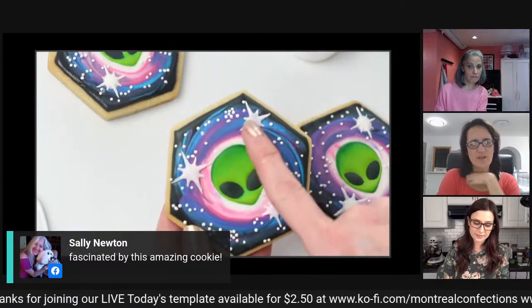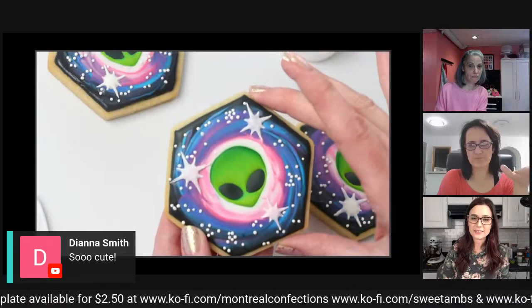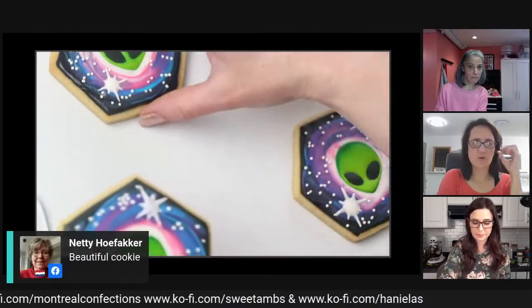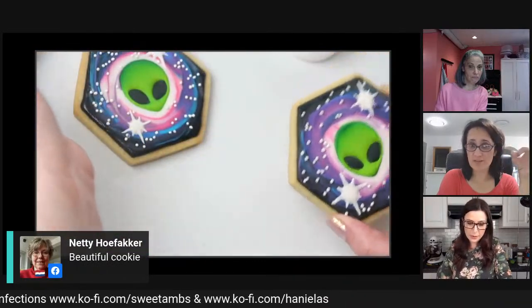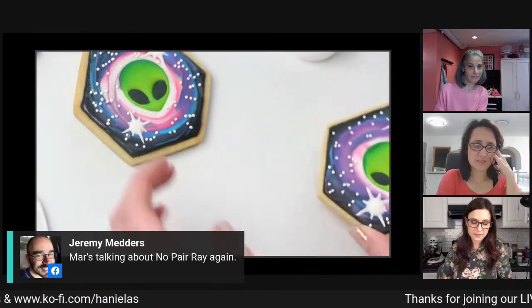Oh, okay. So where are you putting it, on the wet? It was dry on wet. Yes, dry on wet. But adding the dot underneath helps a lot. That's a good tip. So just remember to do that little dot before you put on your stars.